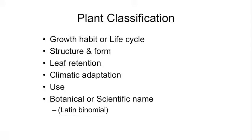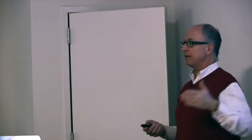And the biggie that we are most interested in, and oftentimes use to describe plants, is their botanical or scientific name, which comes down to a two-term Latin name, a Latin binomial, like a first name, last name, that we'll talk about in a minute. We'll get into this at some length, because this is really the important thing. We have a common name for a plant that might be a butterfly bush or whatever, but oftentimes we need to know its scientific name, because what we call butterfly bush here may be called something else in some other part of the country, some other country, or down the street. Somebody may refer to it by another common name. But the scientific or botanical name is true no matter where you go. It's the name for that plant worldwide.